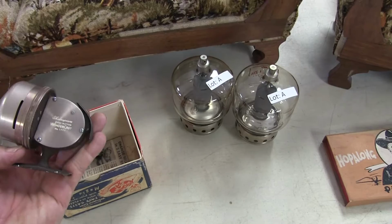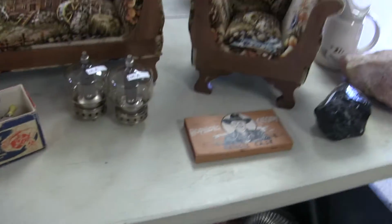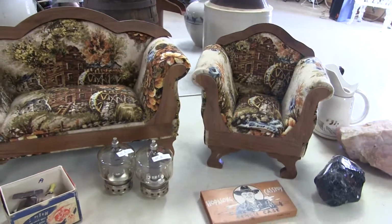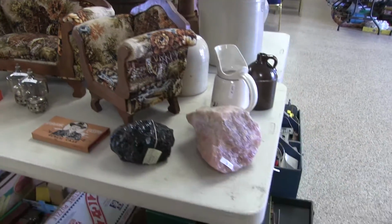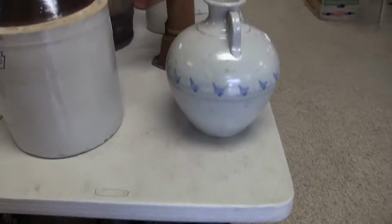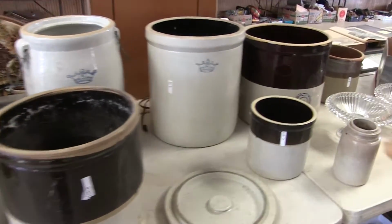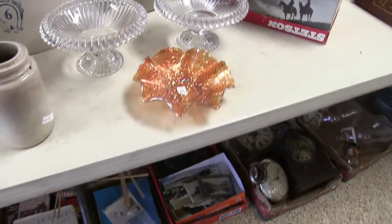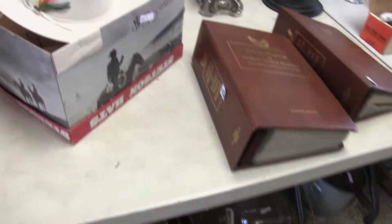Oh, here's a real collector's item, Shakespeare Wondercast. Those, I have no idea what those are, but that's part of the fun. Anybody into miniature furniture? I'm not sure if they're salesman pieces or not. They could be salesman pieces. And there's pottery. This thing looks pretty old though. I have no idea how old it is.